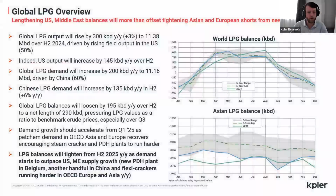Okay, so time for a global overview. I think the takeaway from this presentation that I wanted to get across is essentially that we think over the second half of 2024 we're going to have quite a lengthy LPG market. This is primarily driven by a tremendous amount of supply growth out of the US and to a lesser extent in the Middle East, and not enough demand basically out of China because we don't think the new PDH units ramping up are going to be running very hard. So those are the two biggest equations in the market.